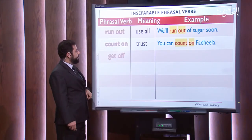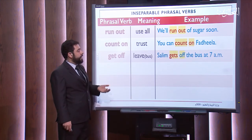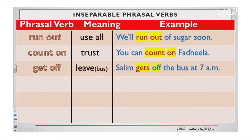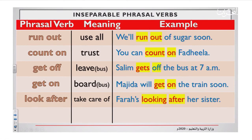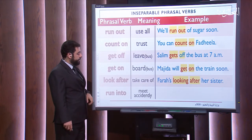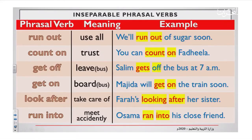All right. Get off means leave the bus, or a train or a car. Salim gets off the bus at 7 a.m. All right. Get on, which means the opposite, means board the bus or a train. Majida will get on the train soon. Look after means take care of. Farah's looking after her sister. You see, the verb in here is the present continuous. Run into means meet accidentally. And Usama ran into his close friend.